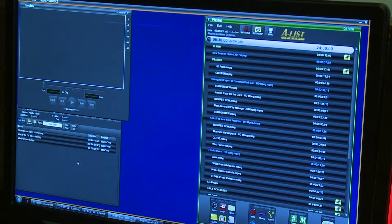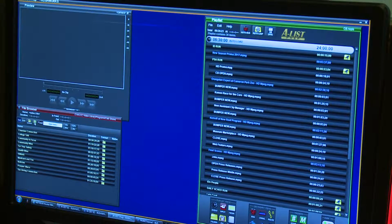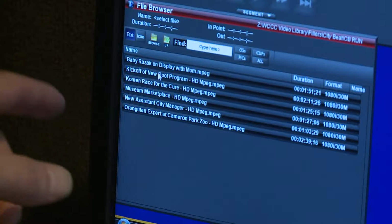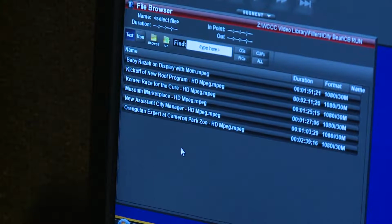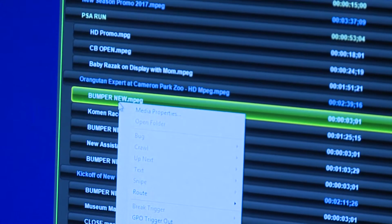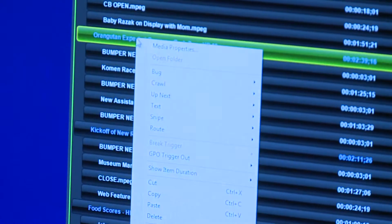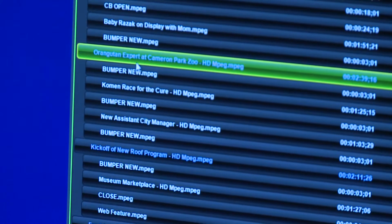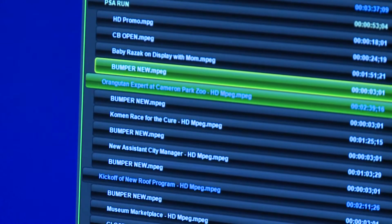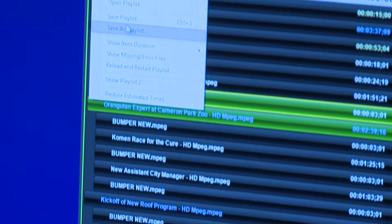So what we do is we'll take the story that we just transferred over here, go in the City Beat folder, City Beat Run. These are the actual stories that are running this week. Get the story that we just finished, transfer over to the playlist, and there's a bumper that runs between every news story. So copy and paste that so that it'll be the City Beat Open, the story we just did, the bumper, and the rest of the stories that we produced that same week.